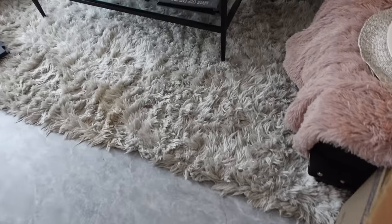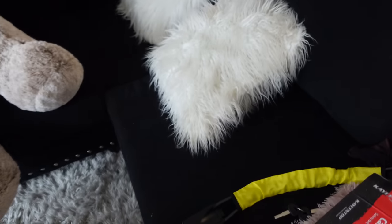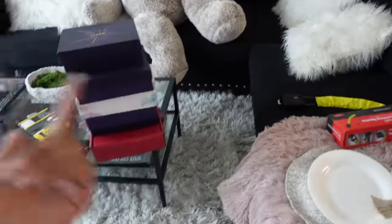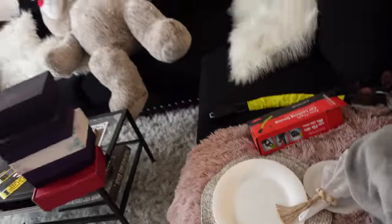Then when I'm done with that, I'm going to roll this rug up, and my sectional is in two pieces, so it literally splits right here. This piece is one and this piece is one. I'm going to stand it up vertically and wrap it with that saran wrap that I bought, which is this. If you didn't check out the first video, go check it out. This is also linked in my Amazon storefront. It works perfectly. I've wrapped every type of big furniture piece or something that I didn't want to get messed up.